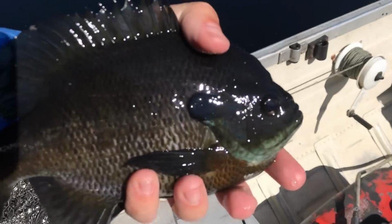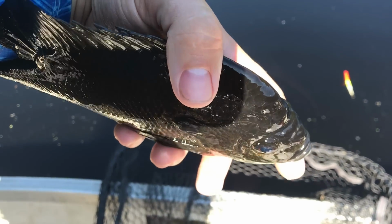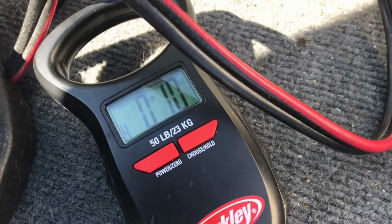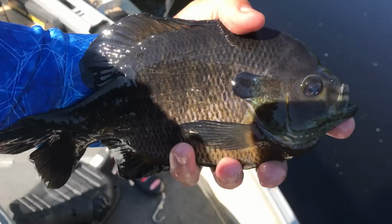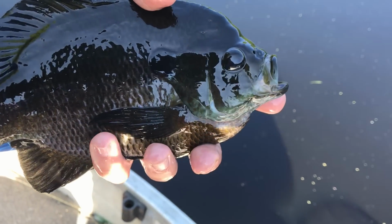It is a 9-inch gill that I kind of want to weigh because he's thick. It's a big male. He's definitely going back. Give me a second. 10 ounces. This bull is 10 ounces. And that means only one thing when they're bulls. They go back. It's really not that hard, people.